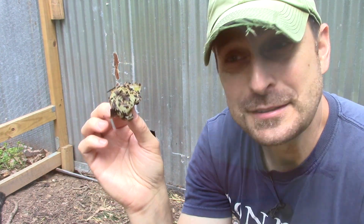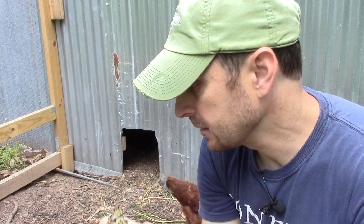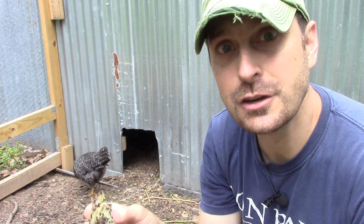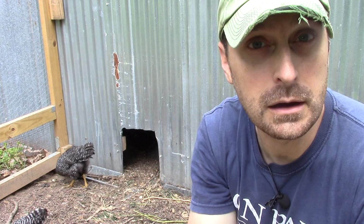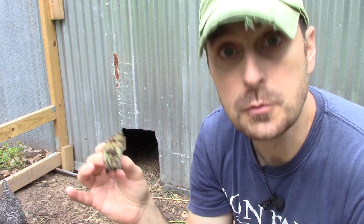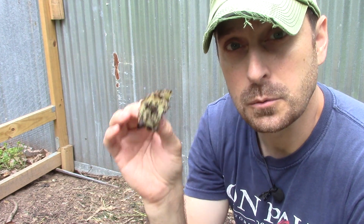The jury, I guess, is still out on onions. I've never had a problem feeding onions to my chickens. Now, these particular ones are not of egg-laying age yet. So some people say that if you feed them too many onions or too much garlic, then that can affect the taste of the eggs. So we're going to see in the future.